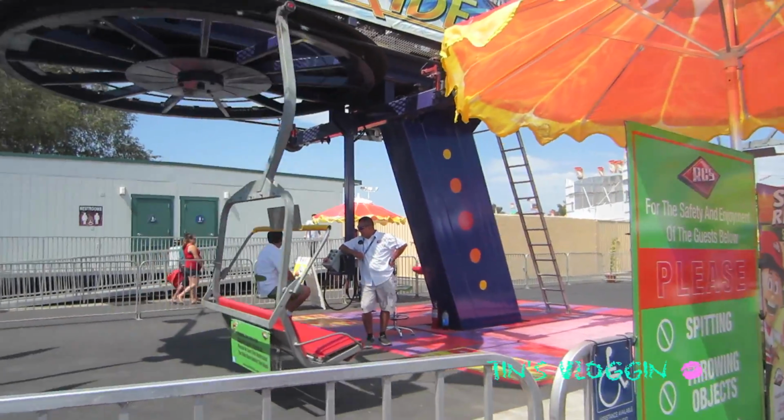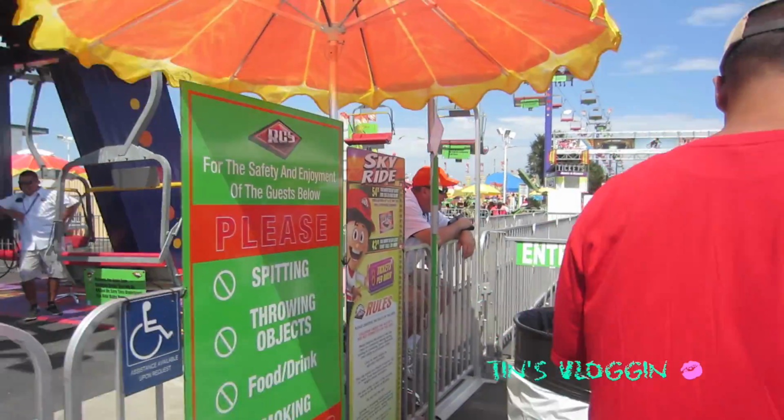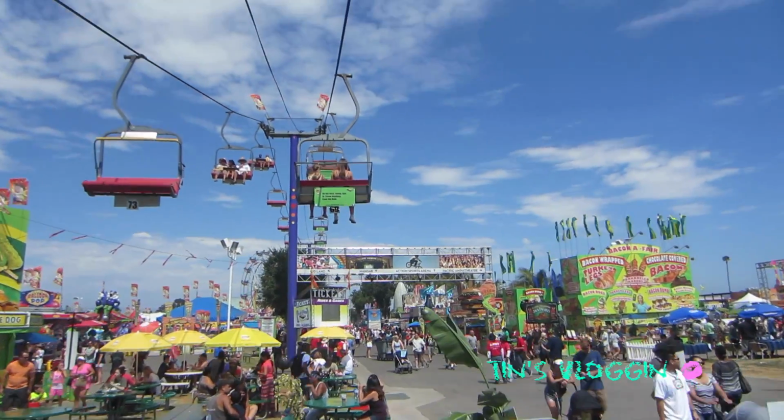This is one of the only rides the hubs will go on, the sky ride. Right? The scariest one. Yes, he is terrified of all the other rides. No, I'm just kidding. Oh, shit. Here we go.